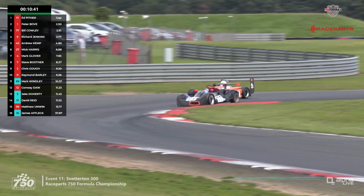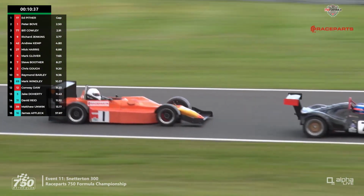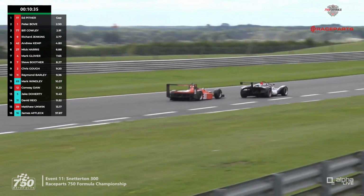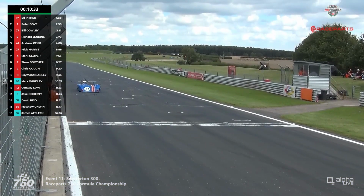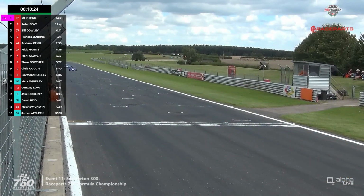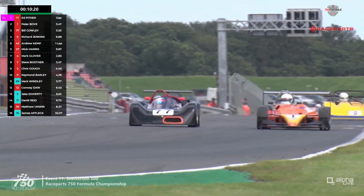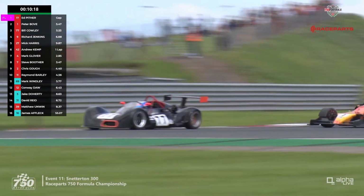And round the outside, and diving into Murray's, getting the place, is Bill Cowley. Peter Bove gets out a little bit quicker, tries to draw up alongside. It's very rare a move at Murray's worked all the way down the centre straight, and that might be a similar situation. Both back through it. Cowley immediately gets back into the slipstream, then darts back out of the tow to challenge into Richie's on the inside line. He's later on the brakes and he's back ahead.